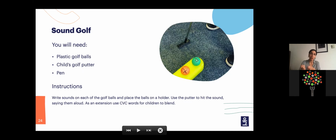So they're saying the sound as they putt them, again getting them to start to blend. And as an extension, you can start using some CVC words. That means consonant, vowel, consonant. So like the words on the list, "sat" is a CVC word, for example.